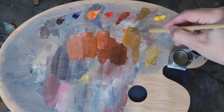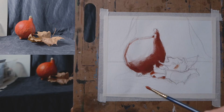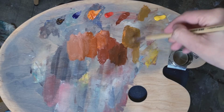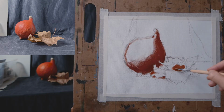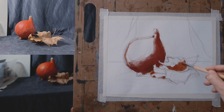Next, I'm going to mix a color for the shadow of the leaf. It's a mix of ochre and cadmium orange, plus a touch of burnt umber to tone down the saturation, but I'm still keeping that color quite warm. And similar to what I did with the pumpkin, I'm blocking in that big shadow shape.